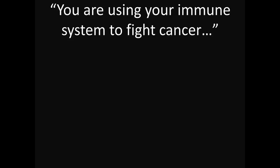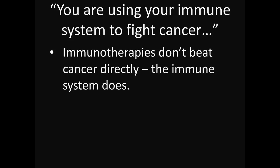It's easy to see the headlines about immunotherapies, but until you really become a patient and understand what immunotherapy is doing, which you saw in the video, you don't realize that all it is doing is unlocking brakes. And to sum it up, if you don't take anything else away from today, take this away: if you are a patient, or if you are a doctor, give this to your patients, that immunotherapies don't beat cancer directly. The immune system does. Immunotherapies simply provide the opportunity for your immune system to do the job it was designed to do, and that is remove cancer cells from your body.